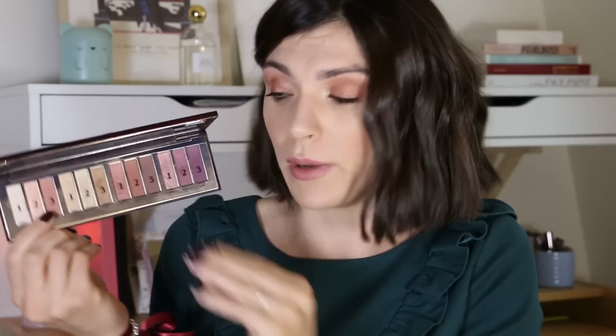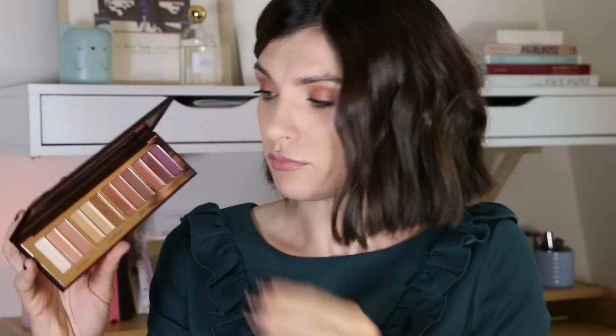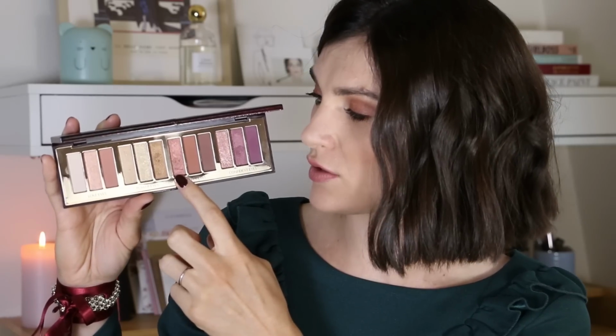I personally mixed and layered all the shades. I just played with the colors I wanted to play with, but you can follow the advice of Charlotte Tilbury if you want to. In this palette you have some matte shades and some shimmery shades. You have some very intense and pigmented shimmery shades like this one, which is my favorite shimmery shade from this palette. It's a kind of rose gold copper shade. I love it, very intense.